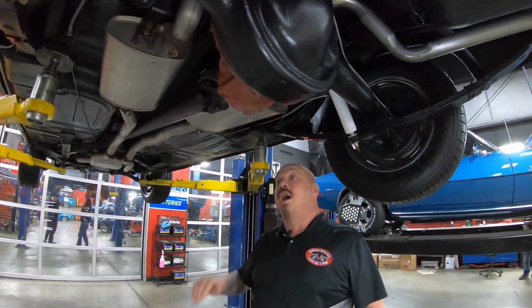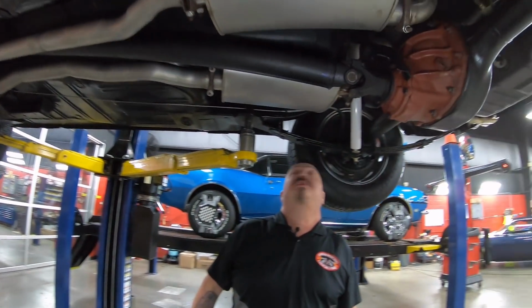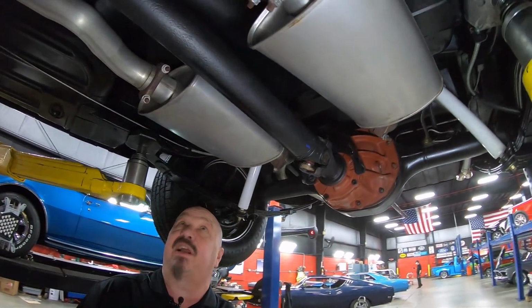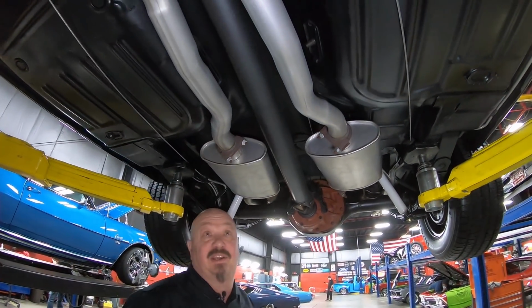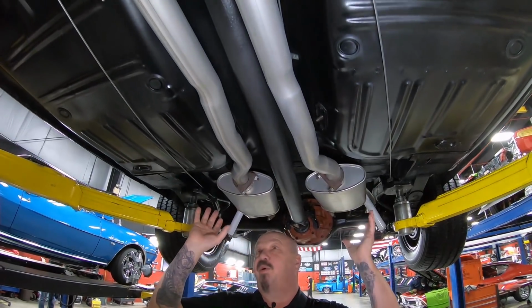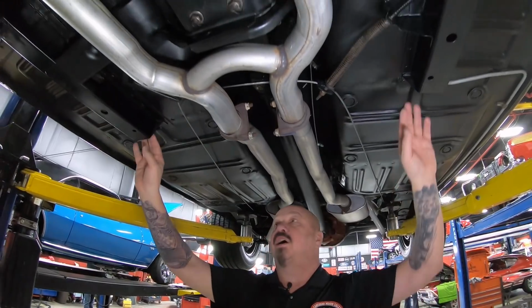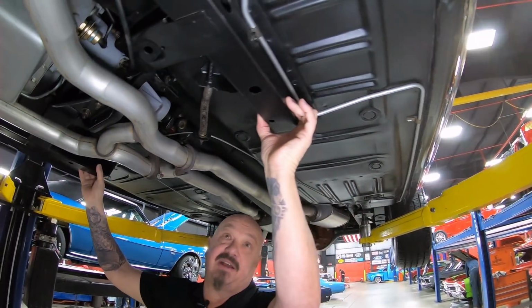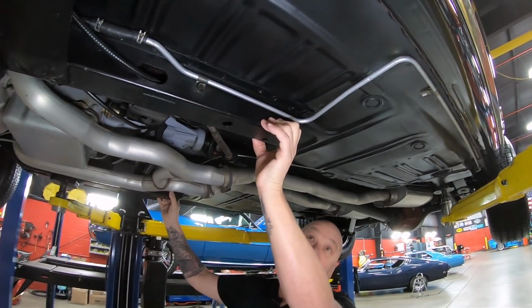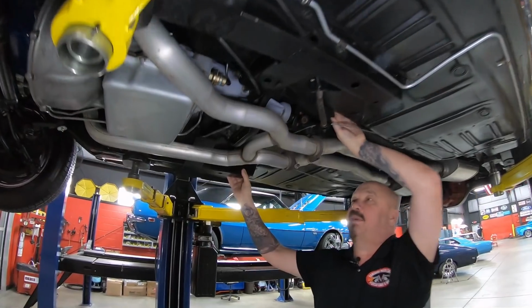That was fun. You can see it's got stock appearing mufflers here too, so it's not very loud. Personally, I'd put some loud mufflers on this thing. I like making noise. You can see the floorboards are all painted up, looking good. The frame members here also looking sweet. Now, most of the time, these are all crushed from 1,000 floor jacks. These are looking sweet. You can see the fuel lines, it's new. The brake line going front to back is new.